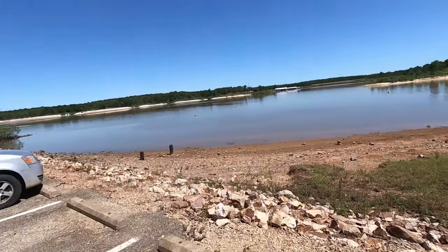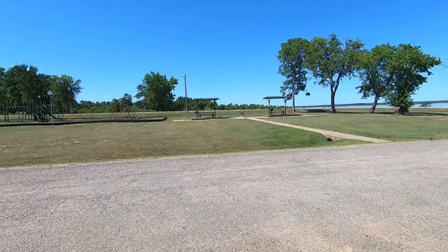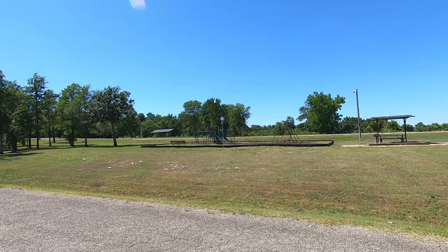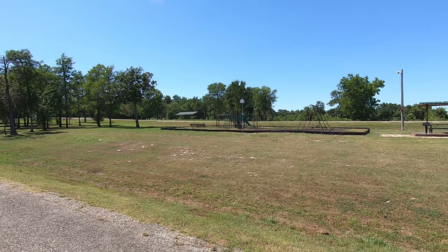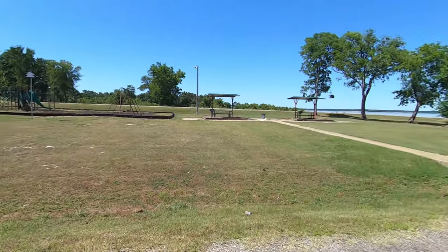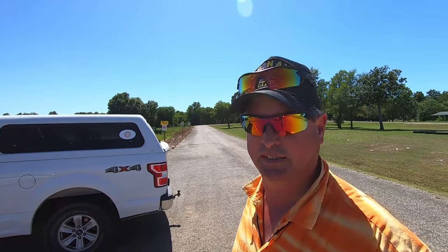It's actually sandy. If your kids get tired of swimming, they can go over and play on the play structure while you sit in the shade and watch the martins fly in and out of their house. The scissor tail, big scissor tail. They eat a lot of bugs. We like them. Let's go see some more stuff.